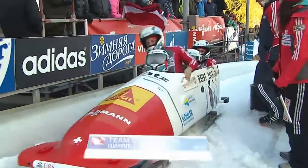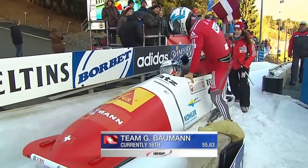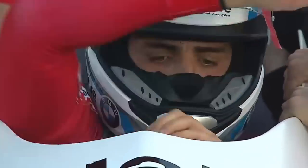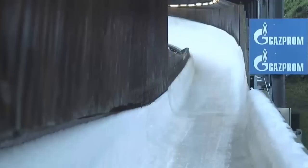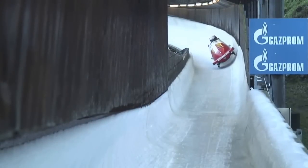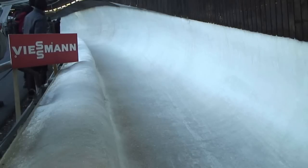Well, the only time he was in a bobsleigh last year was at the World Champs in St. Moritz. He's got a 4-man with an engine. Still drive it using the D-rings, but it's got an engine at the back instead of gravity to power it. Drives it on the road. Yeah, he's carving some good lines here.